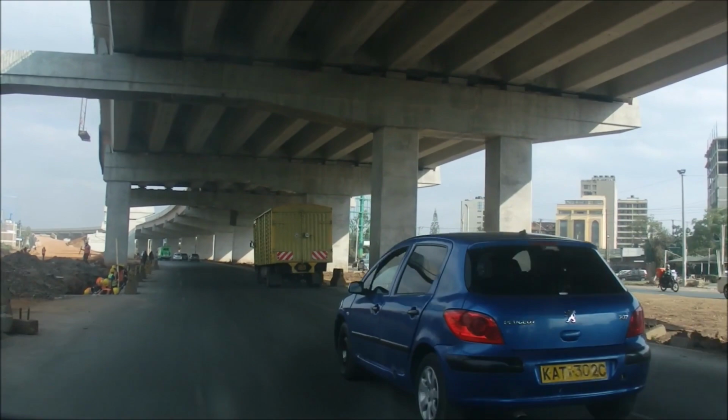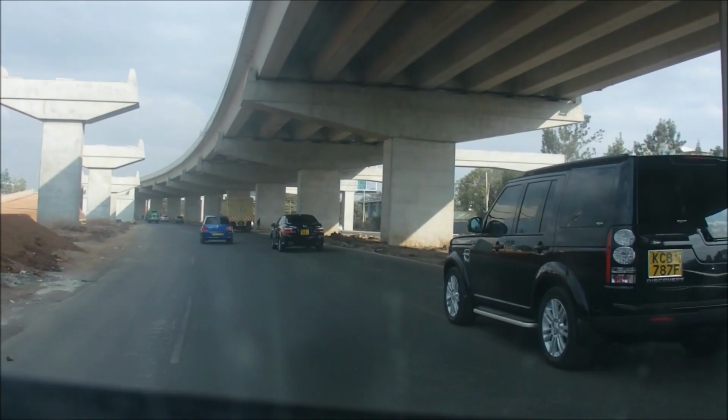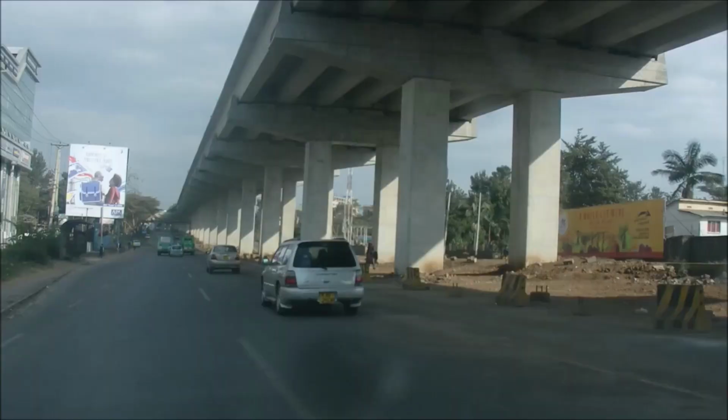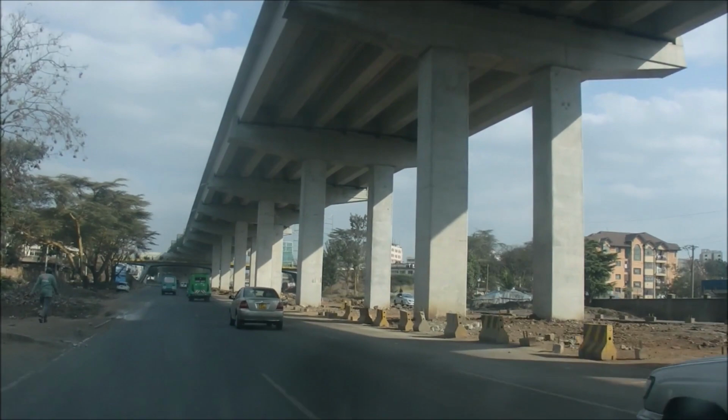So as we are heading to Mlolongo Road, we can see that the Nairobi Expressway is slightly passing over Kigajo Avenue, and that is where the Tata Motors truck dealer is.